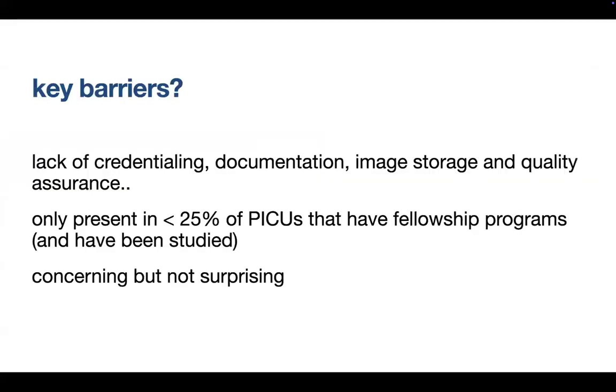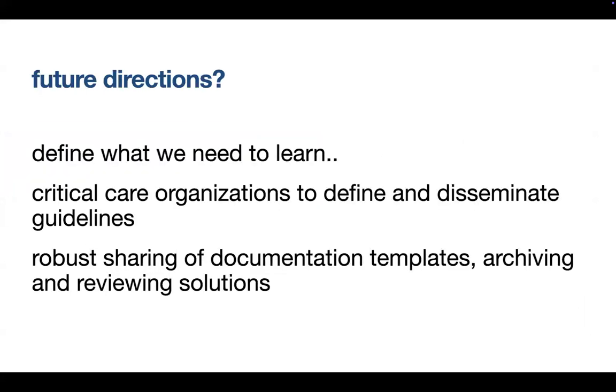But for us, quality assurance and image storage is a big issue, in terms of just storing the images and looking at them so that other people can help us decide if we were right or not. That's where we are lacking in Canada. I think we really need to decide as a group of intensivists what we need to learn and come up with some very simple guidelines and really not overstep.